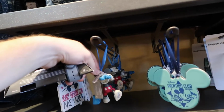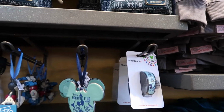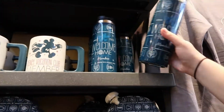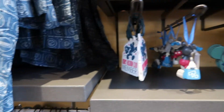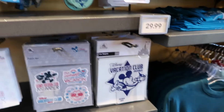Some cool ornaments. That has been out before, but they're now selling it on the shelf. I think it used to be behind the counter the last time I saw it. Vacation Club Magic Band. Okay, and then a mug and a water bottle. I don't know how much any of this is. This mug is $17. I think this is $30 for the water bottle or the tumbler, whatever that is.